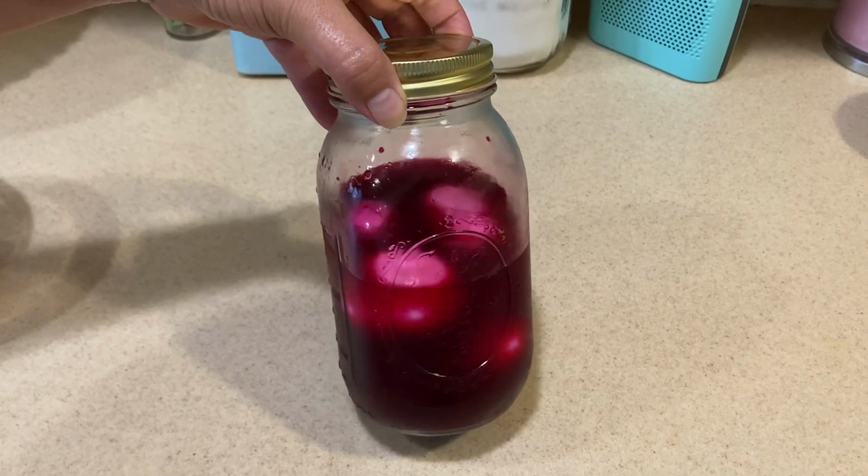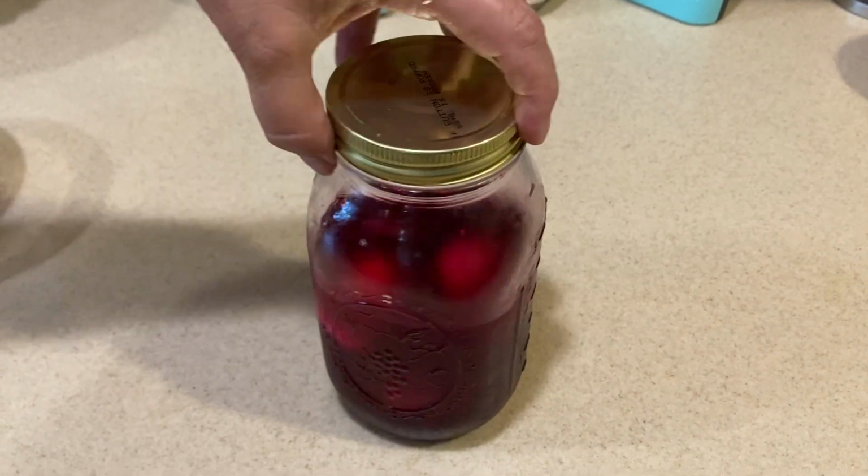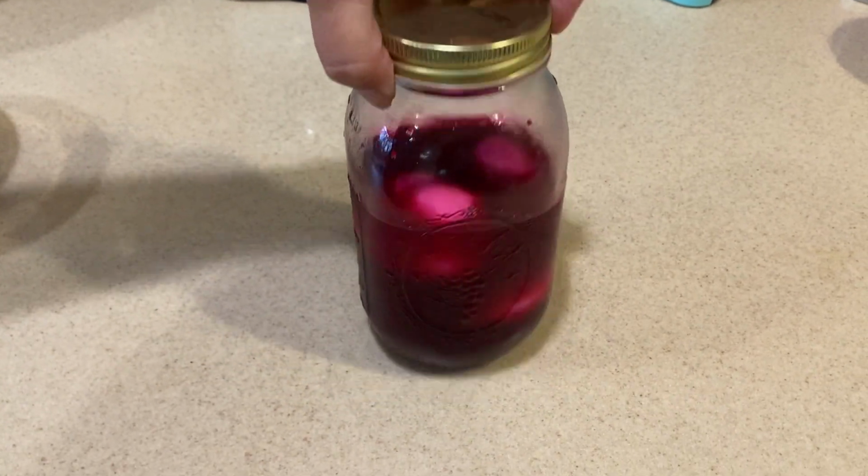Tomorrow's salad, we will have pickled eggs to put on top. Put them right back in the refrigerator and eat within a few days.